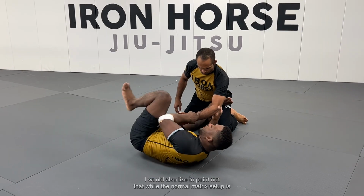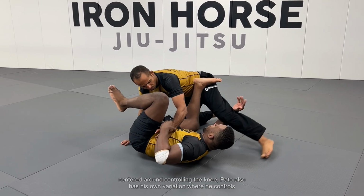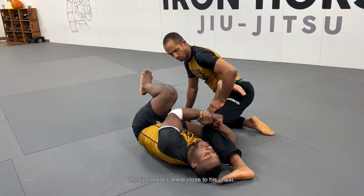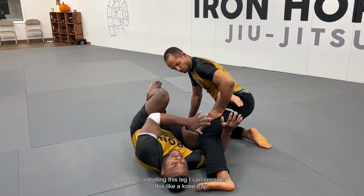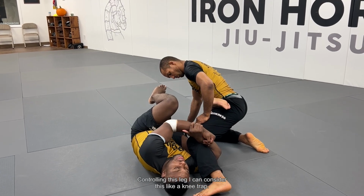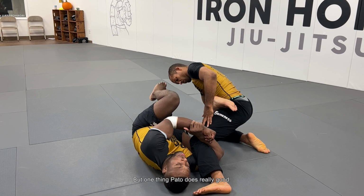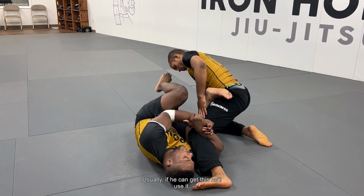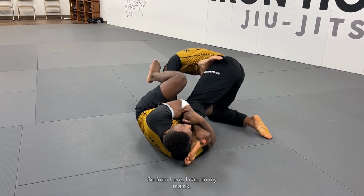I would also like to point out that while the normal matrix setup is centered around controlling the knee, Pato also has his own variation where he controls the opponent's ankle close to his chest, almost like the Mikey footlock control. Controlling this leg, I can consider this like a knee trap. This is more traditional matrix control. But one thing Pato does really good, usually, if he can get this, he'll use it. But usually he does almost like a Mikey grip.